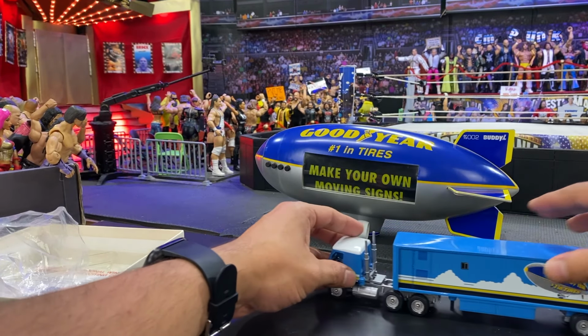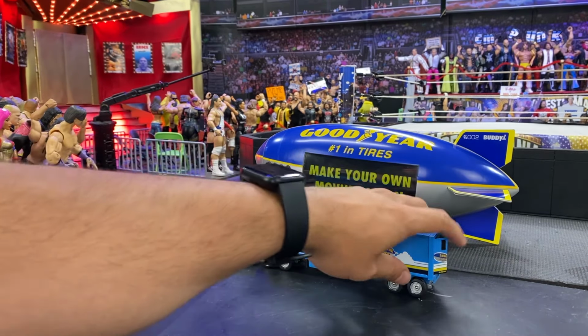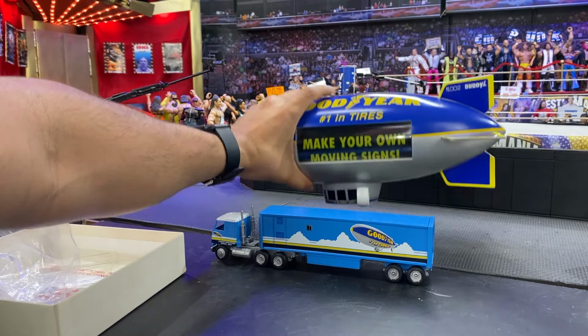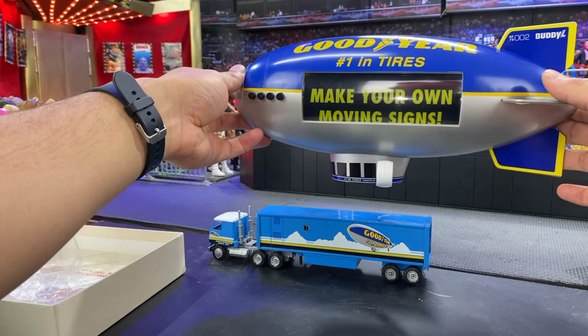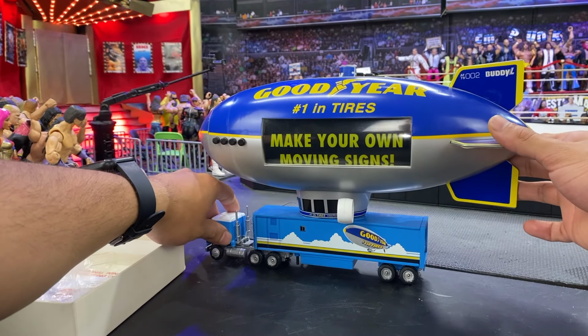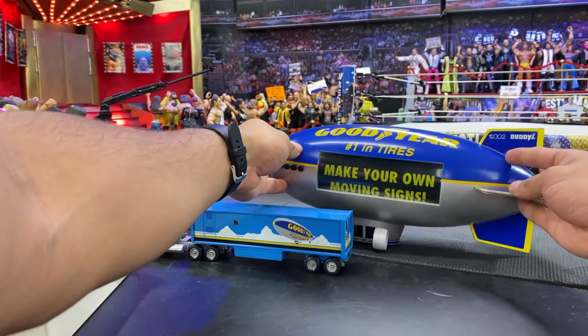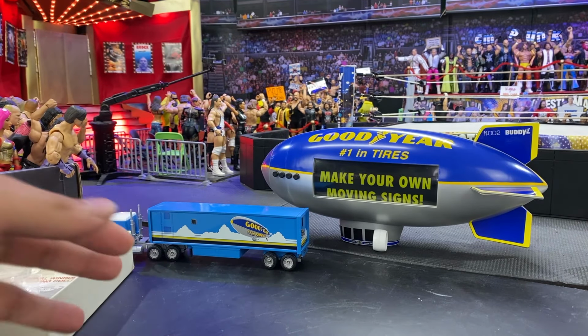Let's add this thing on top. Look at this, and it rolls just smoothly, perfect. Now, since we don't have a helipad, I was thinking of having the airship blimp just land. Like, let's see. Goodyear blimp requesting landing. Look at that. And then we could just have the semi roll off with the blimp. How cool is that, guys? Now, let me know what you guys think about the semi truck and the blimp. Would you guys pick one up? I can't wait to have this in an arena.